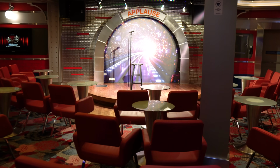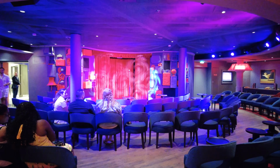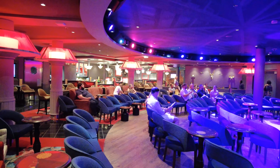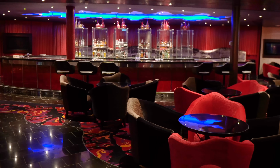Royal Caribbean has already announced that on Utopia of the Seas and Wonder of the Seas, the nightclub across the way is actually going to be replaced with a casino, and they're going to move comedy to the main theater, which I really think is a mistake. And quite frankly, not only do I think that's a mistake, I also think they're going to make this retroactive change to other ships, including Allure.